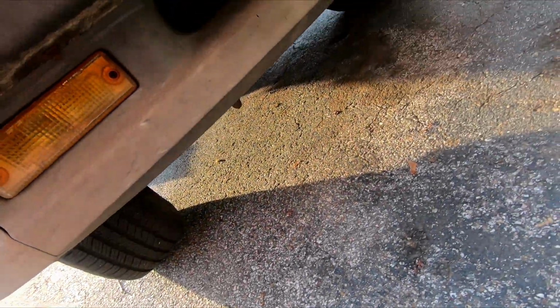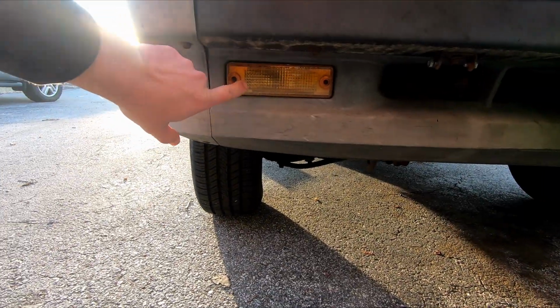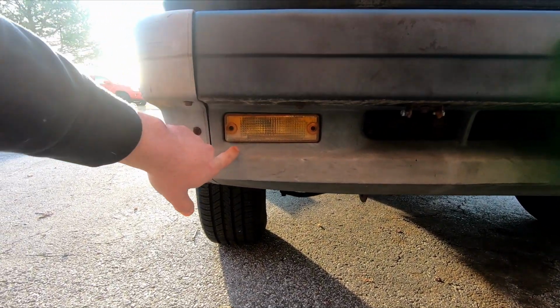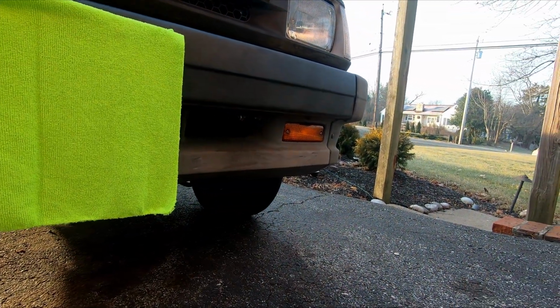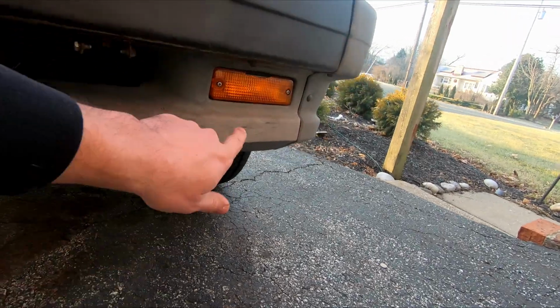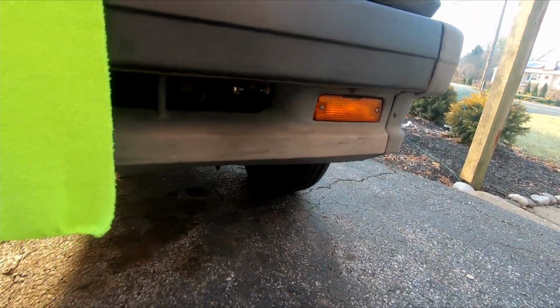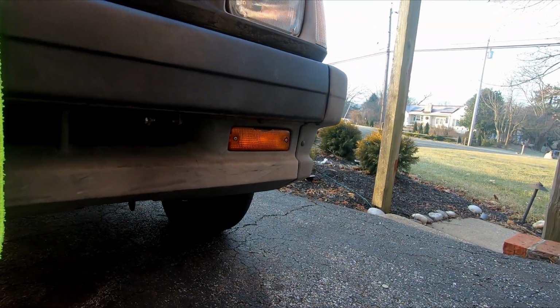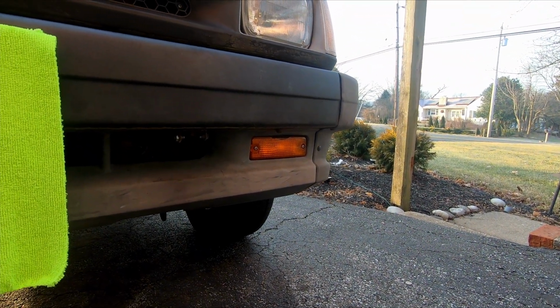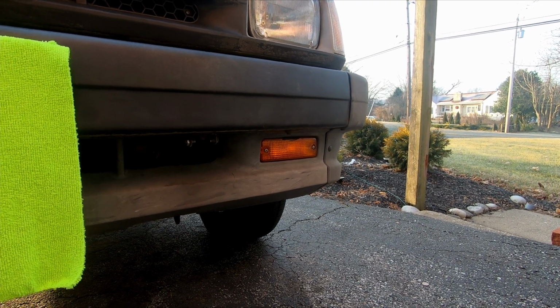Oh yeah, and this is just for my buddy right here. The two turn signal lenses are kind of different. This one is just kind of faded, and the one on that side is cracked and darker. So I told him to order, we're actually gonna just go with the clear lenses and amber bulbs instead of this.